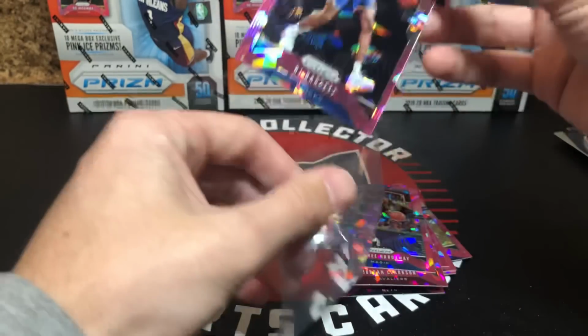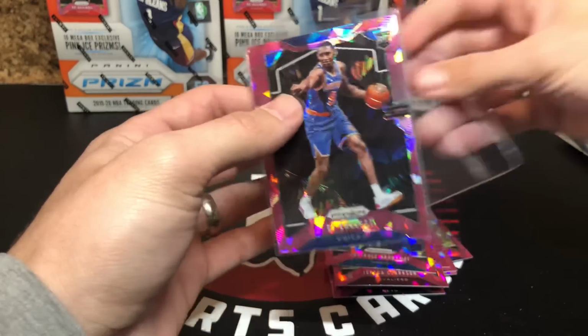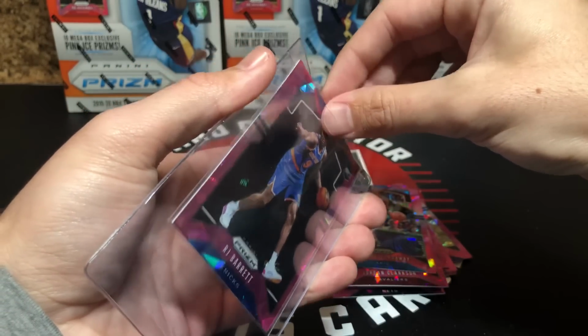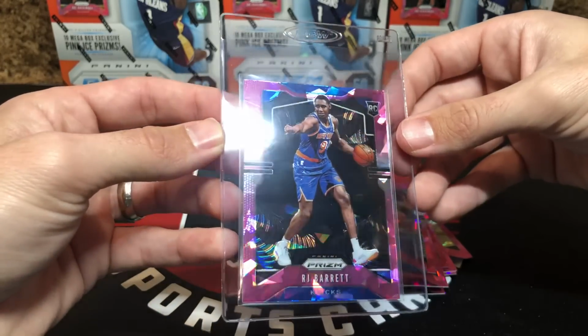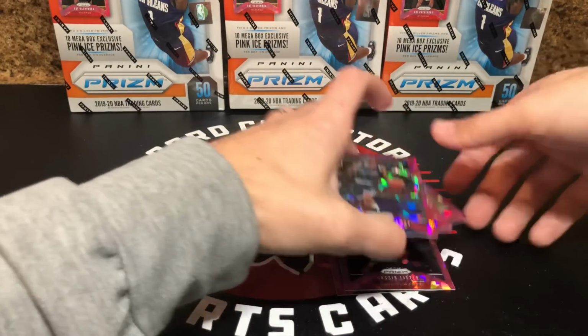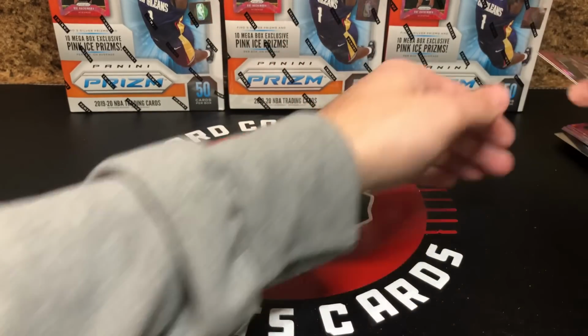Yes. There we go. Last pack of the entire box. I'll probably end up putting this in here because this will probably be looked at for grading. Very nice. RJ Barrett. That's super cool. Nasir Little's nice too. I do like that.